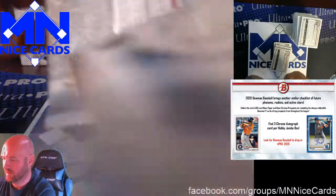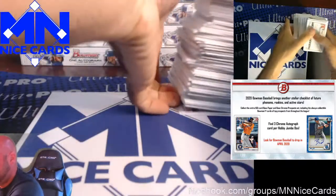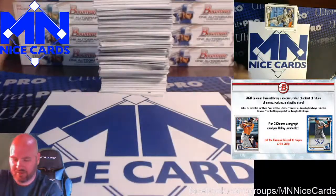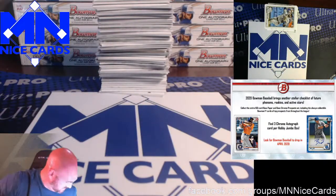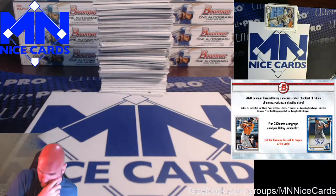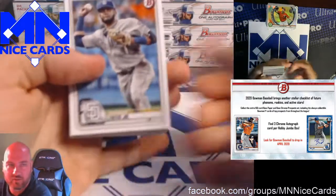Yeah. With that kind of stuff, I mean, Mosaic, the sooner you get it back, you're going to be one of the first ones with it back. Although the retail, the blasters and stuff has been out a while, so people had some of those back from grading before the hobby even came out. All right, box 2. Here we go.